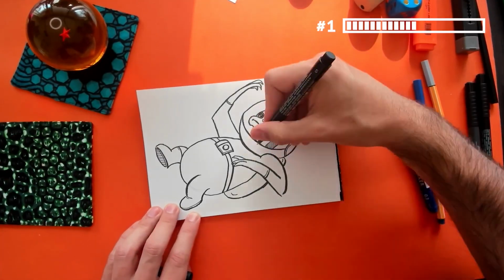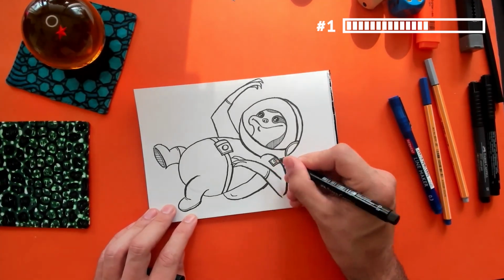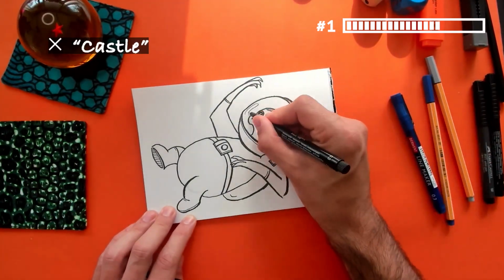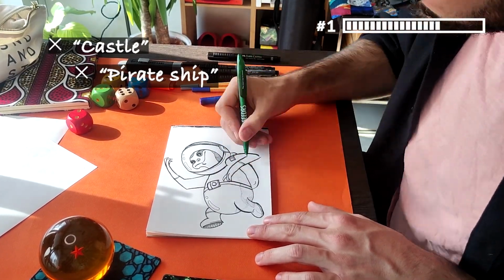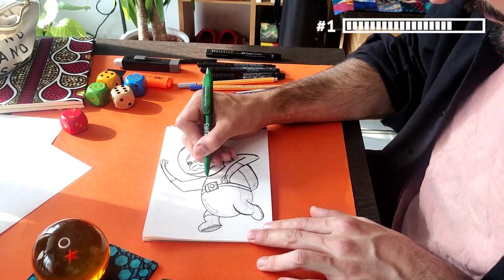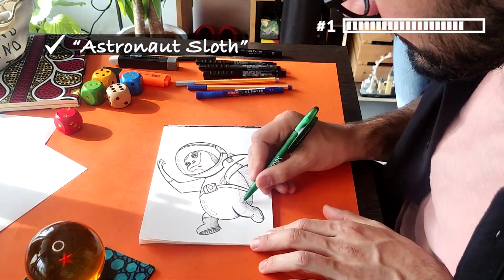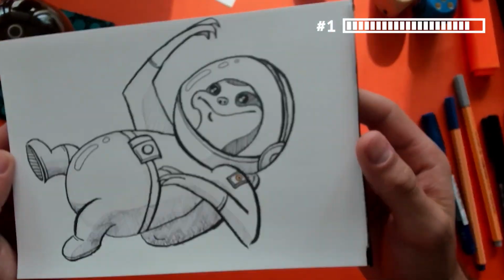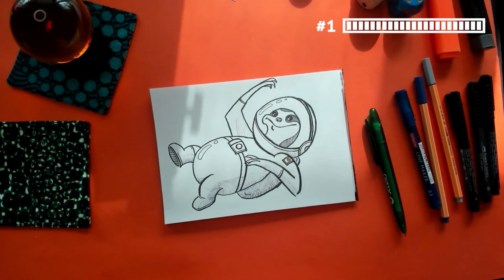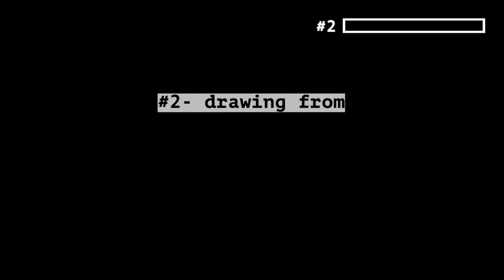But with descriptive prompts, it's often very boring. Like when you have simple words that you come across all the time in these lists, like castle or pirate ship. I don't know, it just doesn't do it for me, I guess. There's something missing, a little bit of surprise. On the other hand, prompts like astronaut sloth. Now, that's cool. But despite that, I have to admit that I'm not really a fan of text prompts. I much prefer the second method, and that's drawing from an existing image.